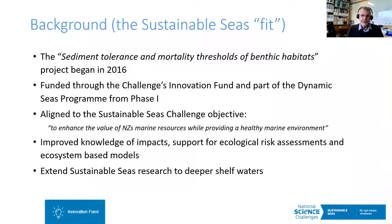So those few background slides gave the context of both a management implication for suspended sediment and also an active ecological interest in how these processes might affect animals. And so back in 2016, this project was proposed under the Innovation Fund of Sustainable Seas and became part of the suite of research in the Dynamic Seas Program. This was aligned to the overall Sustainable Seas Challenge objective to enhance the value of New Zealand's marine resources, but doing that while at the same time providing a healthy marine environment.